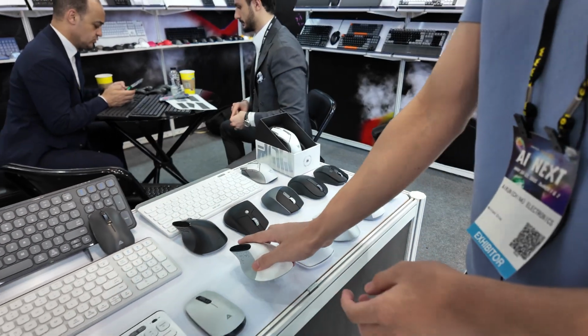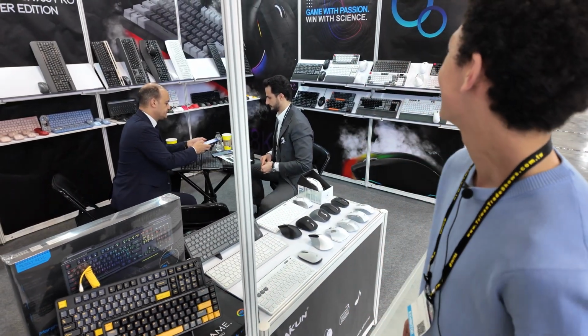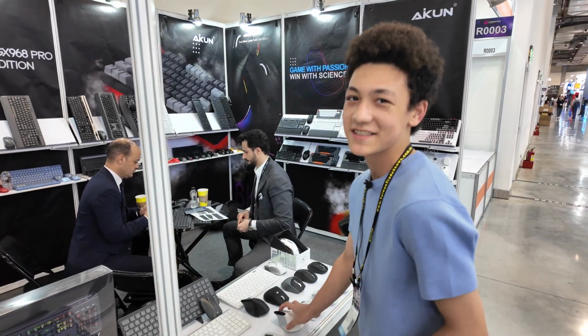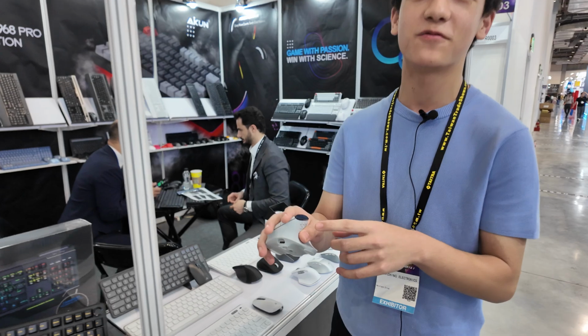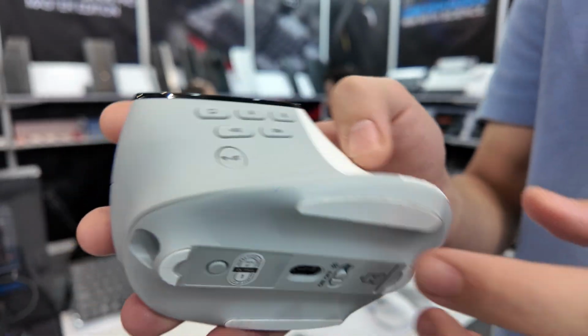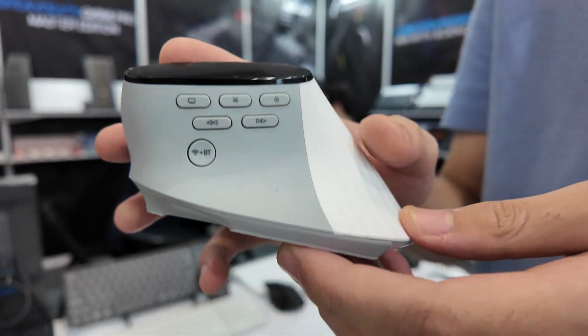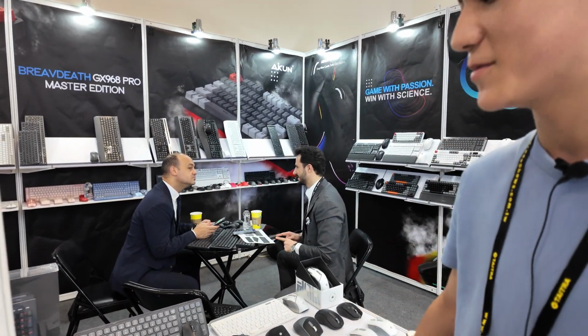Which one do you think is the most popular? Most popular one, I also think it's this one because this is the design for the hand, and also my mom used it. And also in my school, there are many of this kind of products. And the teacher also used it. So I think this is the most popular one.